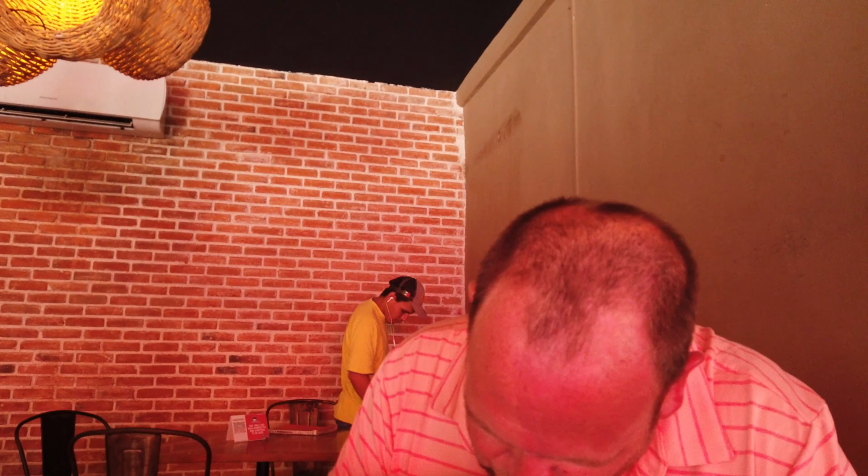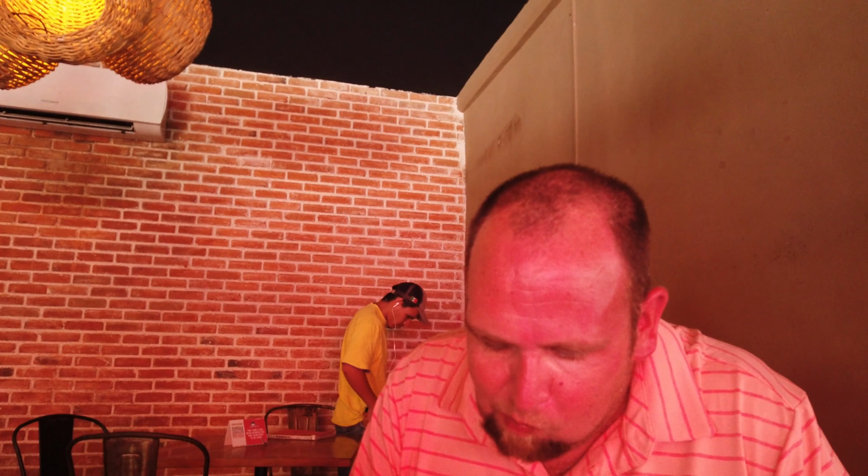Okay, guys, this is my first Birria taco ever. Oh my gosh, there's salsa too. All right, guys, Birria tacos. They're close to me. Oh my gosh.